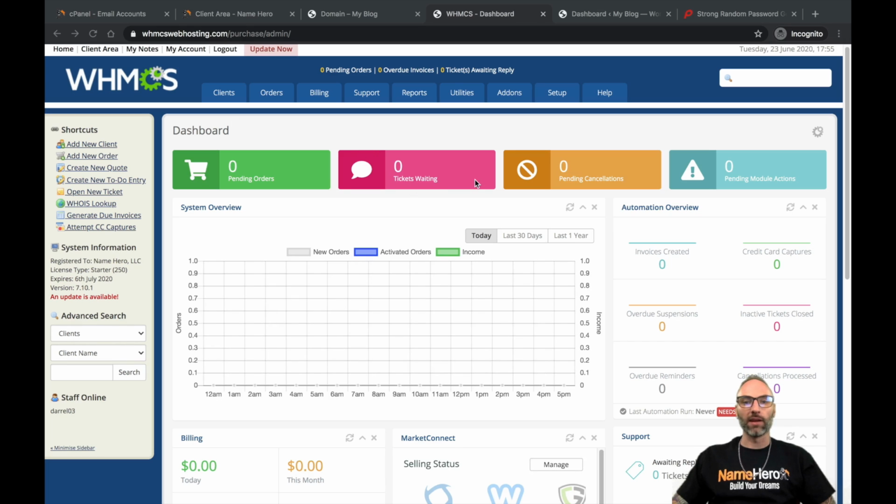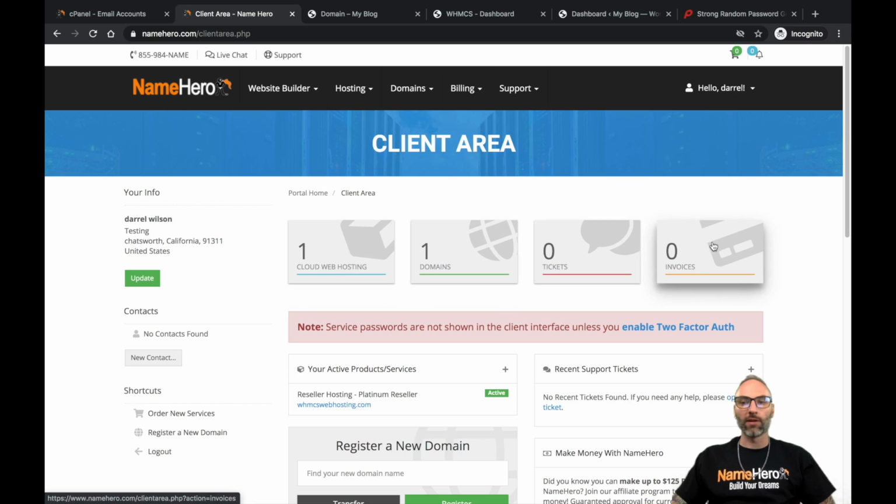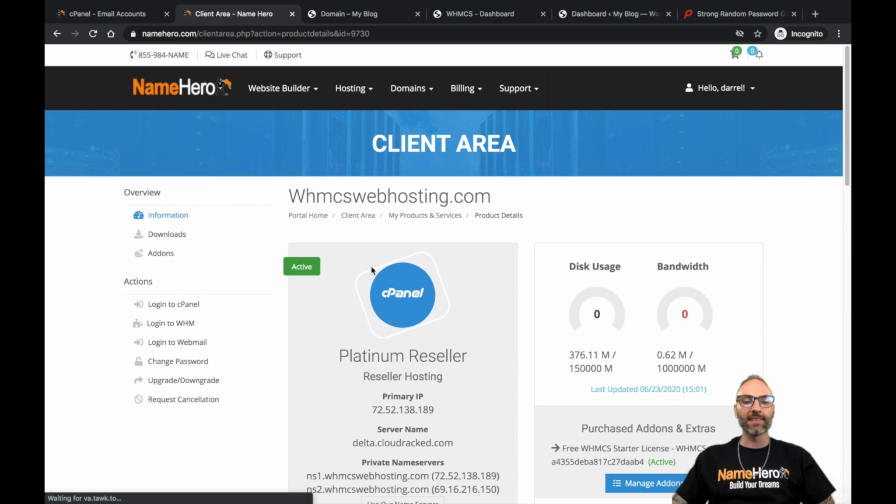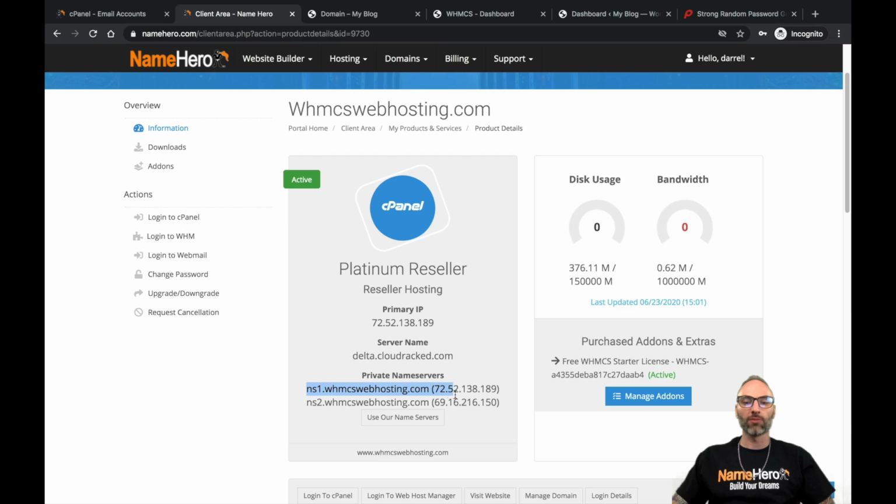And I think you'll see what I mean here in just a second. So we want to head back over here to the client area of NameHero. And again, you just log into your account at NameHero and click on Cloud Web Hosting. And we click on our reseller package. And this next step is setting up our private name servers.